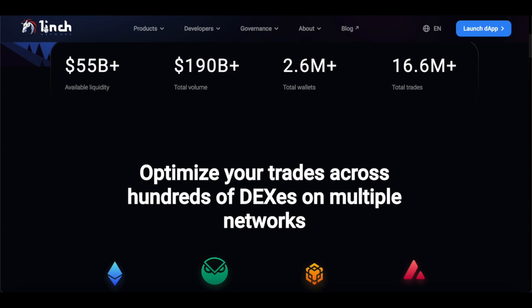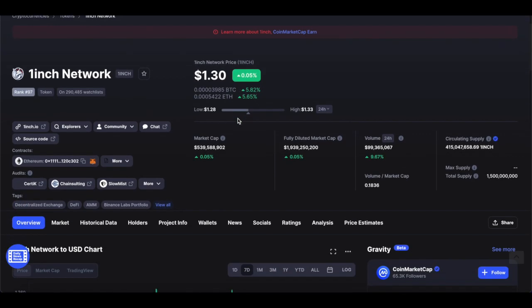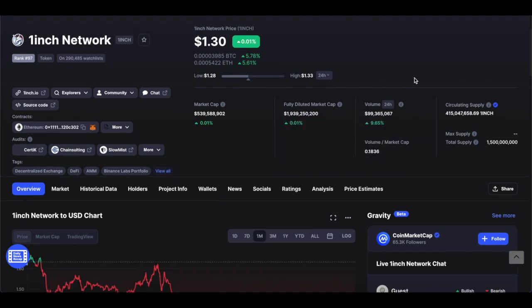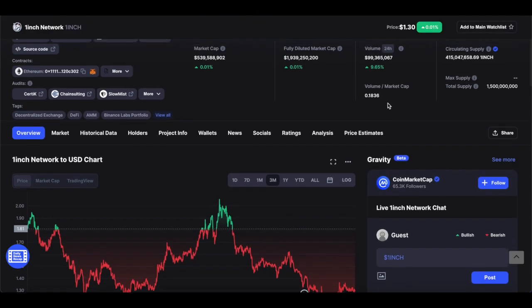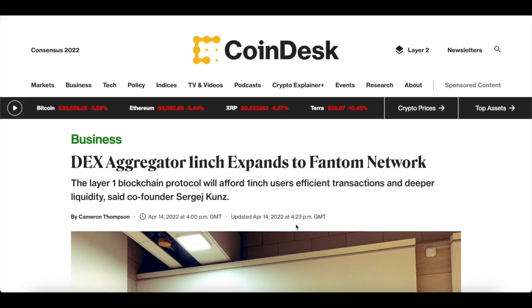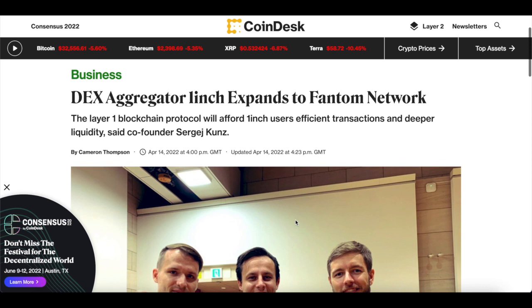Now, that's just a quick look at 1inch, but today we're going to go through a price analysis and price prediction of the token. We're going to assess if this token can get to $5, $10, possibly before the end of the year. Obviously, we're in a very bearish market right now, but for 1inch, I'm extremely bullish. We'll also go through some of the latest updates in the ecosystem. Aggregator 1inch expands to Fantom network, which is huge, by the way. The layer 1 blockchain protocol would afford 1inch users efficient transactions and deeper liquidity, said co-founder Sergej Kunz.